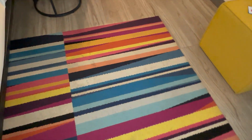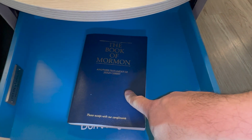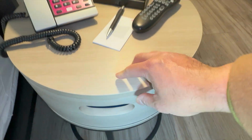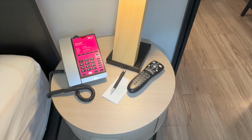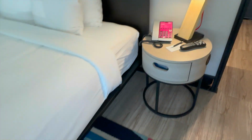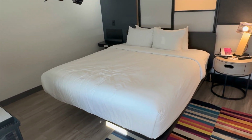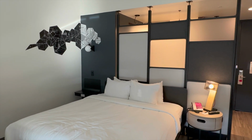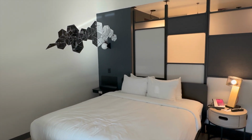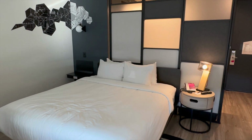You have your rug in the bedroom. You have your nightstand, the Book of Mormon, your lamp, your phone, your remote, pen and a pad, and your bed. I'm gonna step back a little bit, and that's your bed. And this is the whole entire room, very modern. I like the design, I like that. And there's your bed.